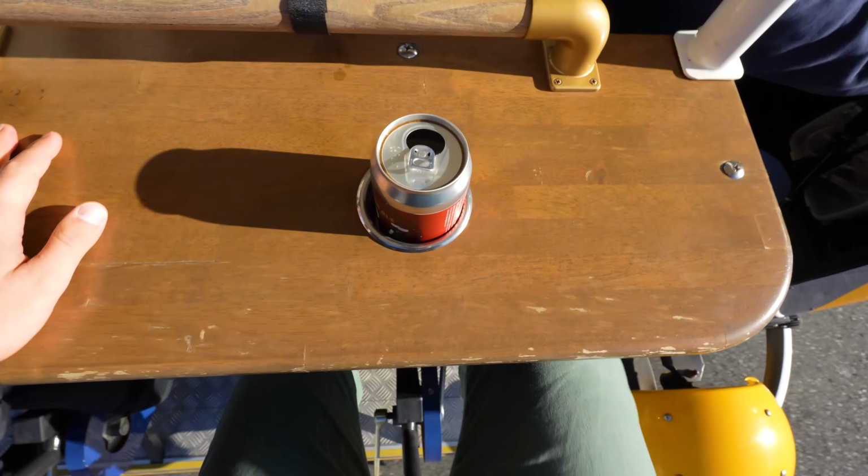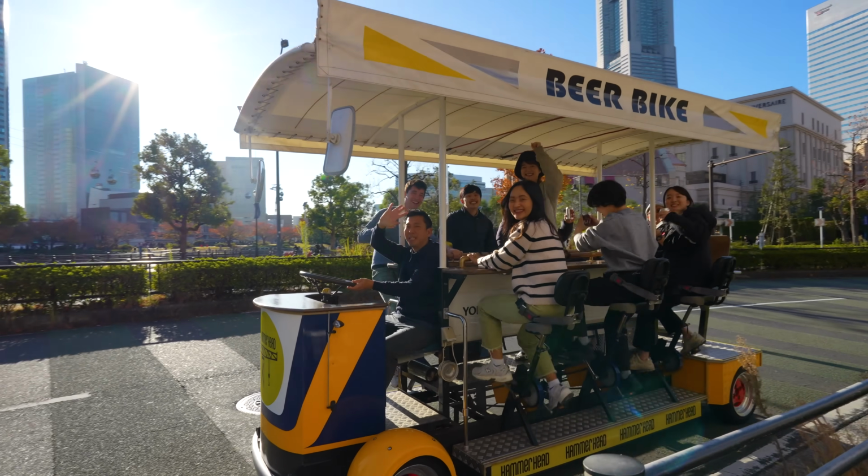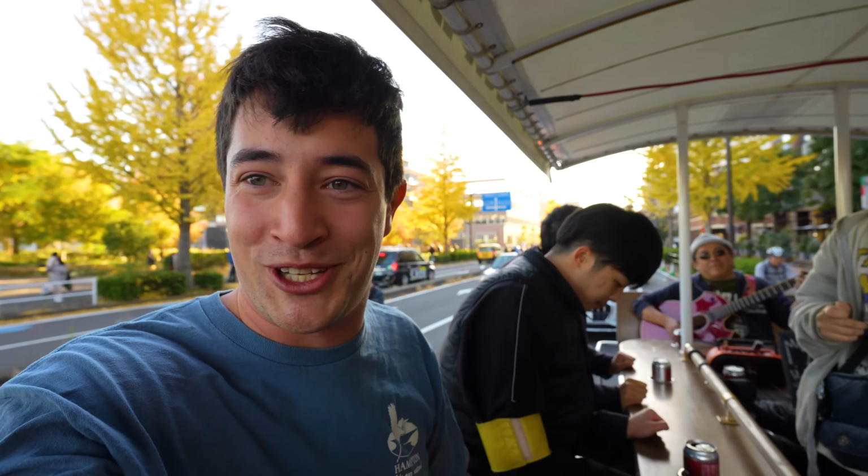Also got live tunes, really good. The route is perfect for sightseeing here in Yokohama. You go past all the famous sites. You actually drive right on the main road. Everybody's super friendly. Apparently, you'd never get away with this in Tokyo.